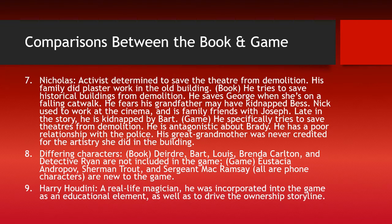Next, we'll look at Nicholas, who also is fairly similar between mediums. He's an activist, and he's determined to save that theater. He does not want it knocked down. A big part of this is because his family members did plaster work in that old building, so there's some sentimental value that that building has for him and for his family.